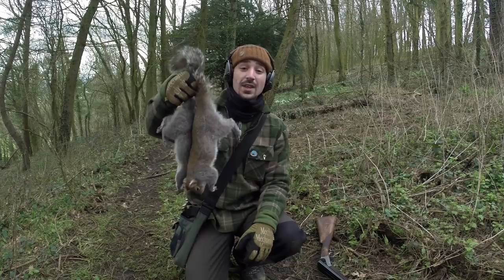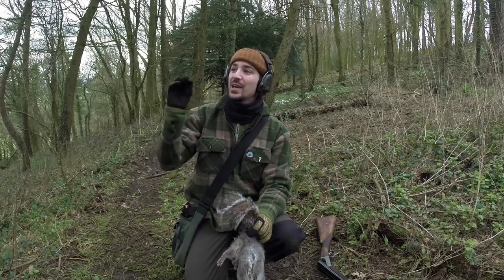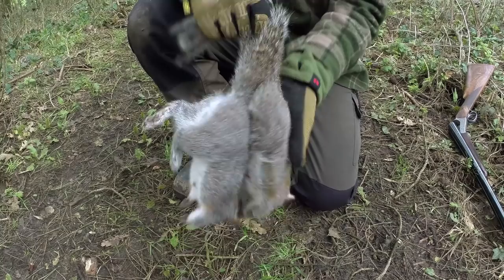So that's two in a row from the same tree, literally moments after each other. And they were obviously both up there feeding, and I knew they were there because I could hear bits dropping from the tree, the little needles and things that they're eating dropping down, and it gives away their location very easily. And you can often just walk straight under, and because they're so high up and they're obviously feeding, they're generally not too fussed, provided you don't make too much noise.